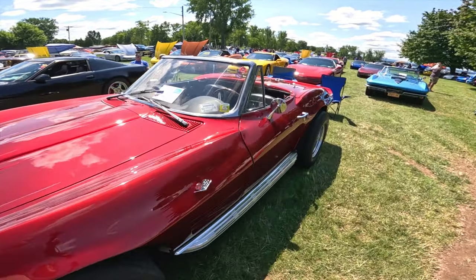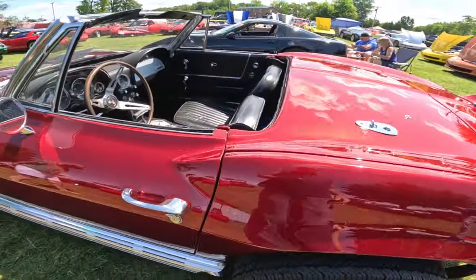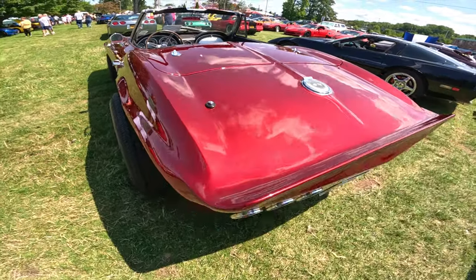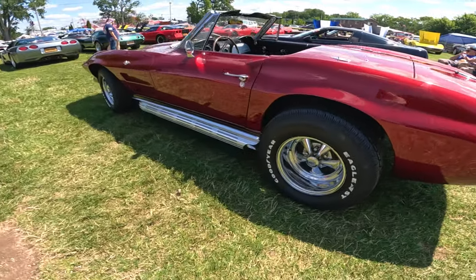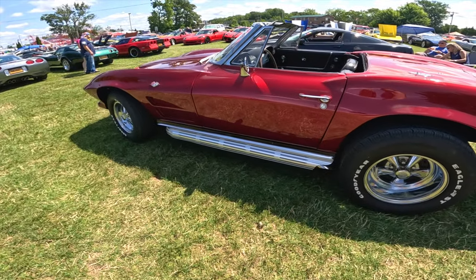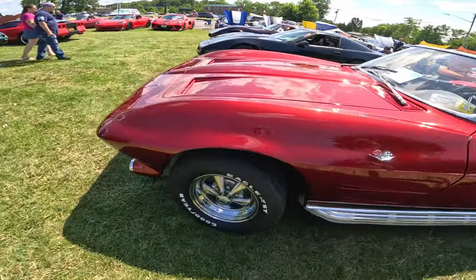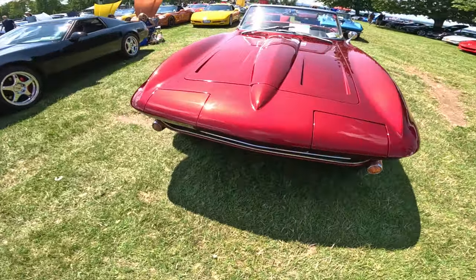Spoiler on the back, that's different. Yes, exactly. It's a '64. Nice. Like a candy over gold. Got the Cragars on, got the side pipes on it. Pretty. Paint's nice on this car.